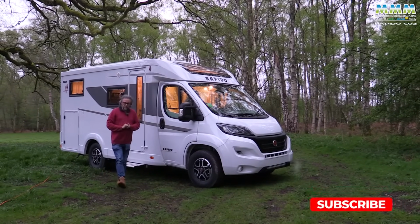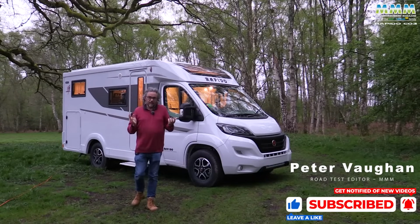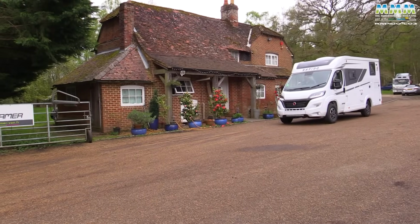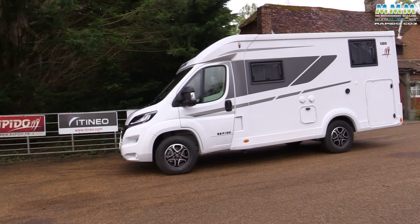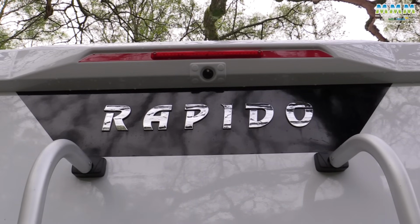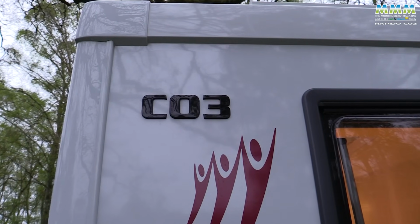Hello, I'm Peter Vaughan, and today, hidden away in the woods, well, I could only be at Britain's most secluded motorhome dealer, Wokingham Motorhomes. Also, the original UK dealer for Rapido. And of course, what have I got but a Rapido, the latest and smallest Rapido in the range, the C03.